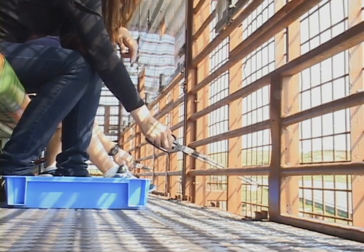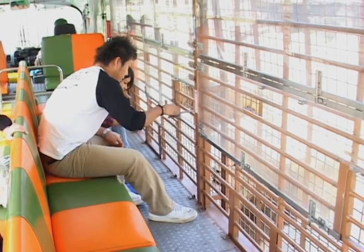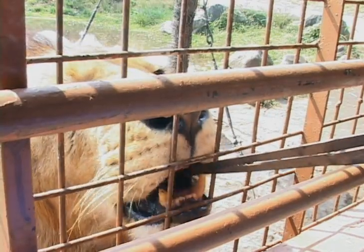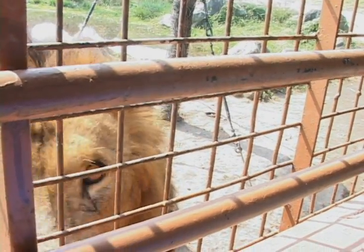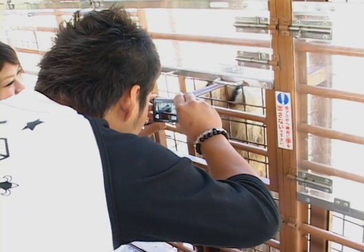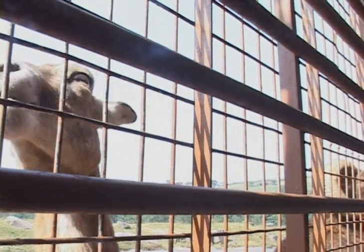For all of us on the bus, it was the closest we've ever been to a pack of lions, let alone the first time we've ever fed one. Oh, man. It's gone. And you never have to worry about any of the animals taking a bite out of you because of the bus's layers of protection, even if it's just a goat.